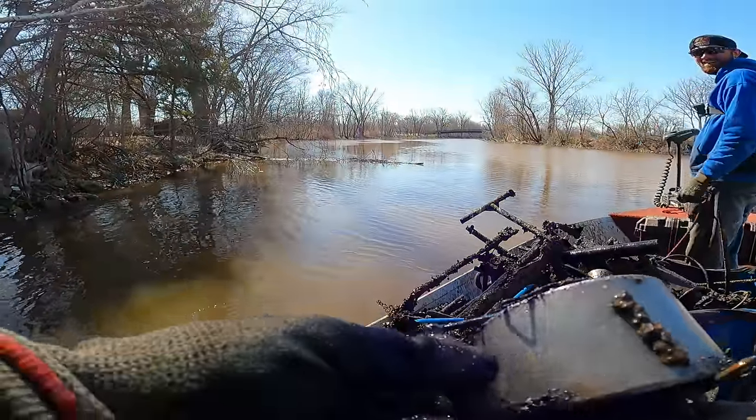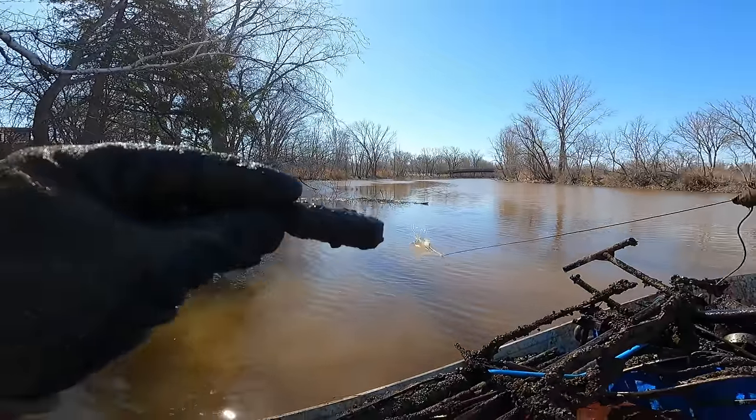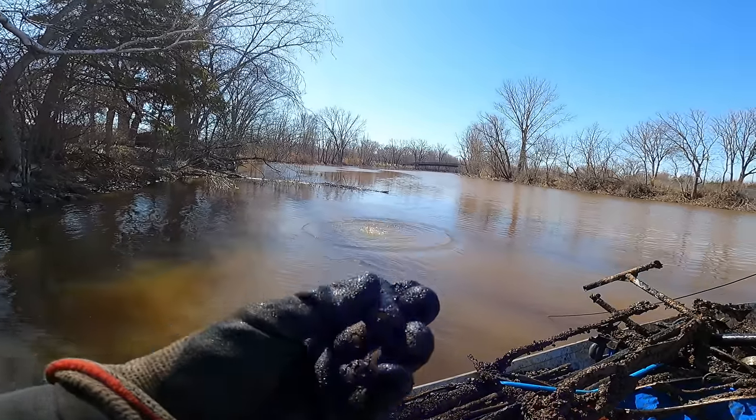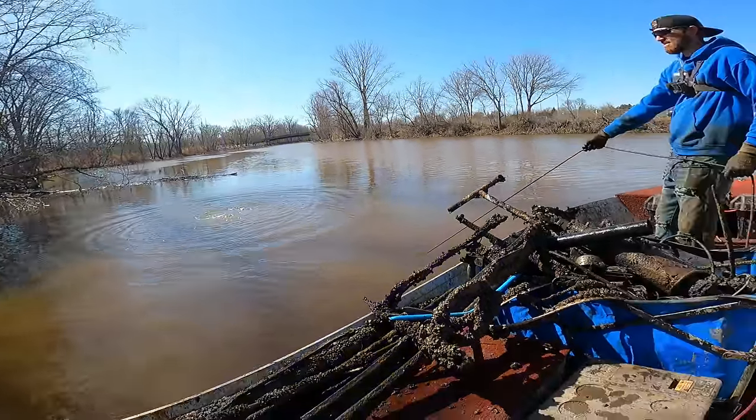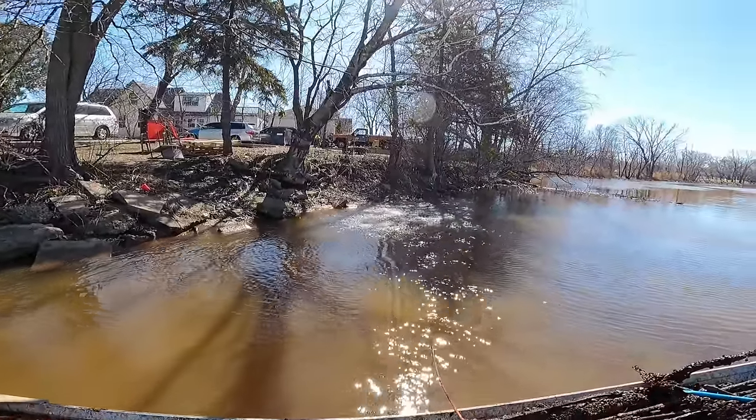Oh, hey, I also had a CO2 cartridge on there. I haven't seen one, and this might be the first one of the year that I found. Last year, we've had maybe 100 of these darn things. Who knows what they're all used for? We're snagging and dragging.